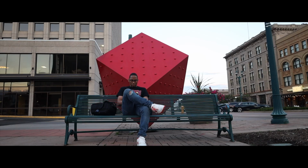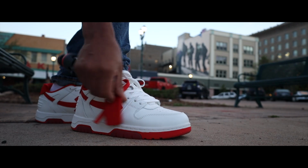Peace, love, and light. I usually don't wear this little tag on my shoe, but you know, Virgil passed, so it's always peace and love, Virgil.